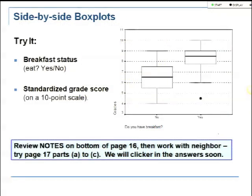What I have next for you is to try out a question that was on an exam in the past. We have here scores on a standardized test for children, and some of those children ate breakfast, some of them did not. So we have their scores compared side by side box plots.